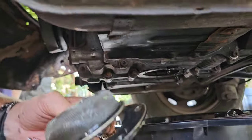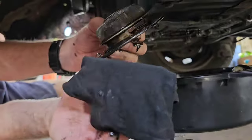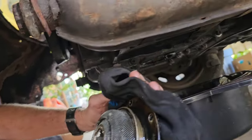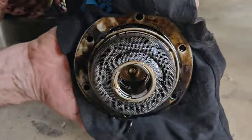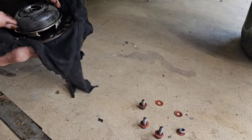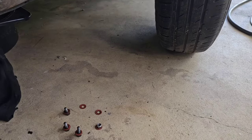Yeah. Take it out. I'm looking at it. Do we want to try and save that one or just throw the new one in? You're supposed to be able to wash them out, so there's no reason why you can't. The new one's a bit crushed. Is that holes in there though? No, it's just oil bridging over the filter. This one's a bit crushed too.